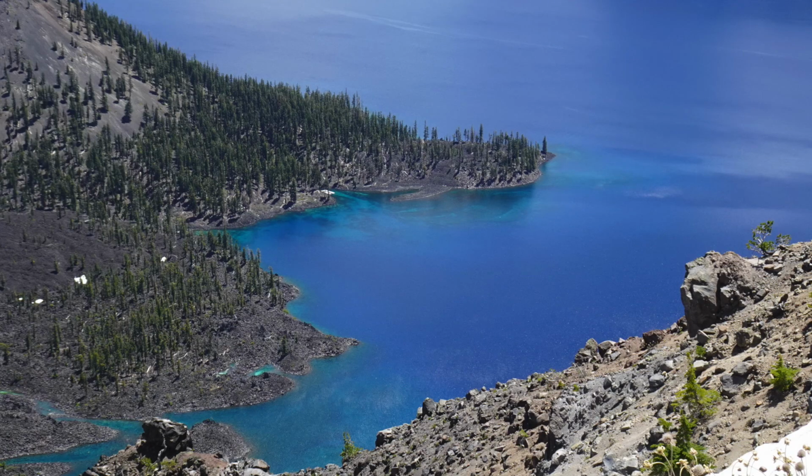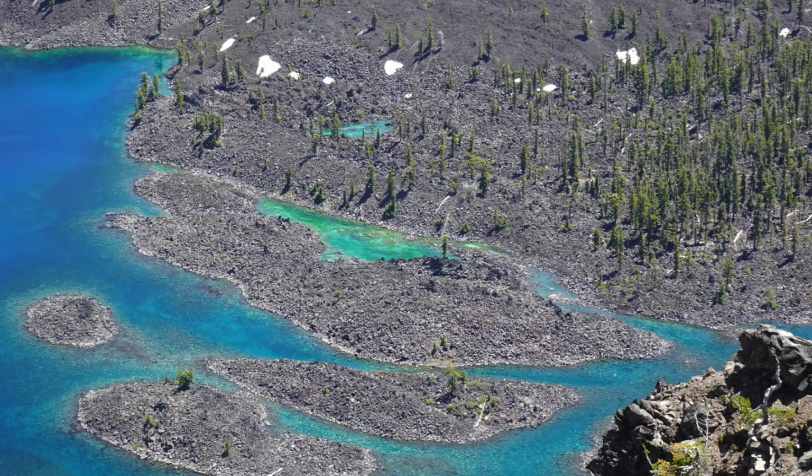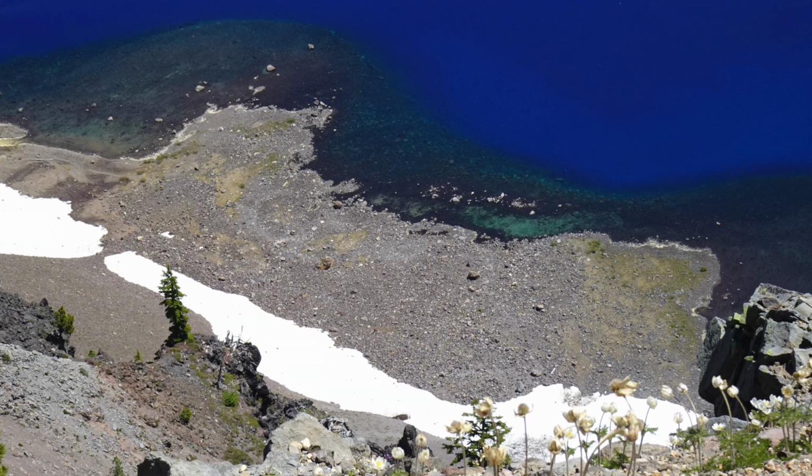Are you glad you did it? Yeah. It was neat to get down there right next to the water, and you can see this from up above. You can see that there's different colors. By Wizard Island, on one section of it, there's these bright greens and yellows and sort of aqua blue. And then when you get down there, you can see it right there on the rocks.